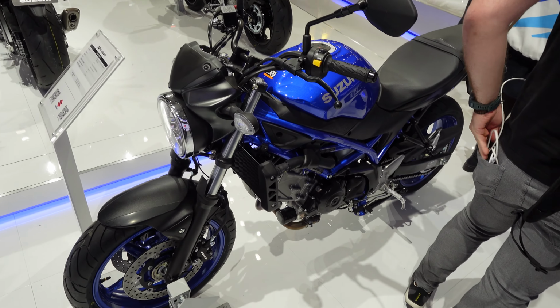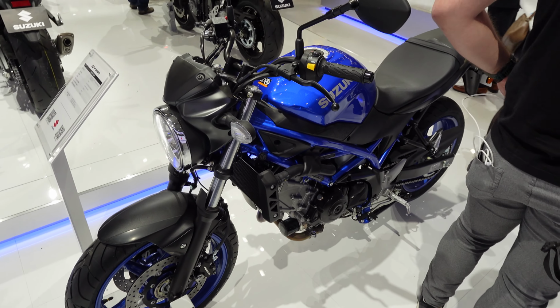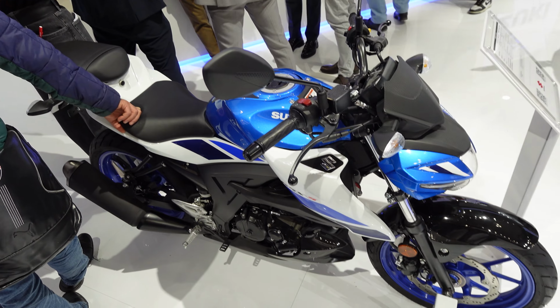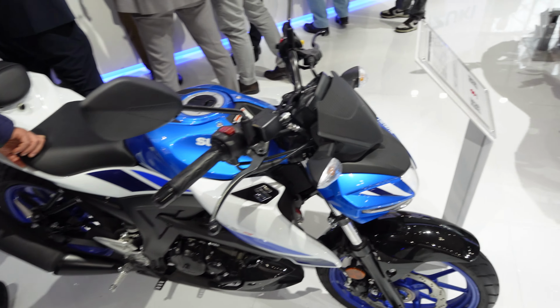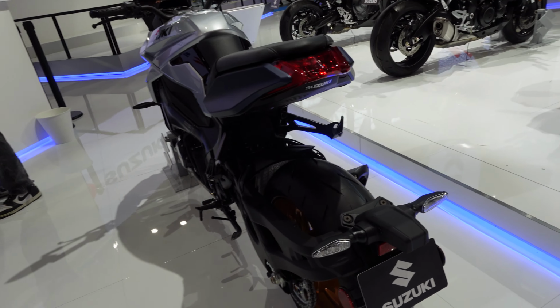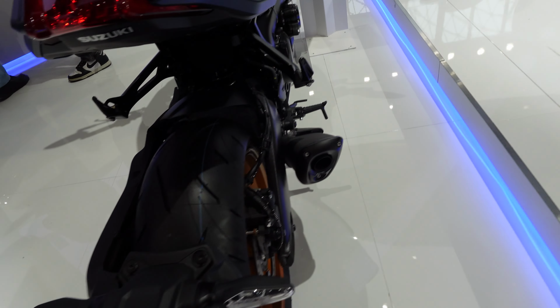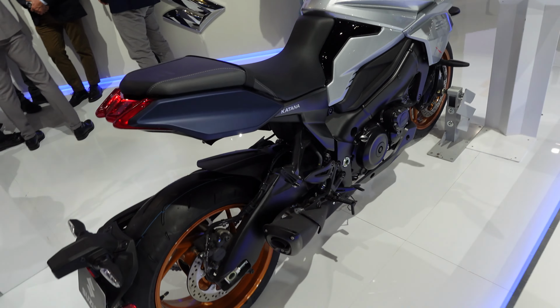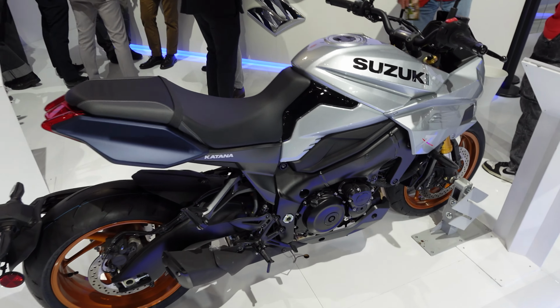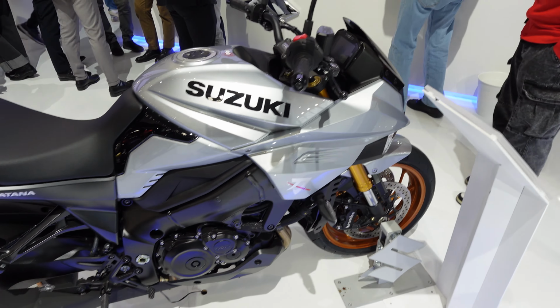Coming down this side we have the SV650, which I know many people learn on in the UK. It's very compact. At approximately the same size we have the GSX-125. Somebody had asked me about the Katana, so I can show you as much as possible about the Katana that we have here. I know they're a bit of a Marmite bike for anyone that gets that cultural reference. I quite like them. I know they were iconic in the 80s, and I think Suzuki did a pretty good job of smartening that up.